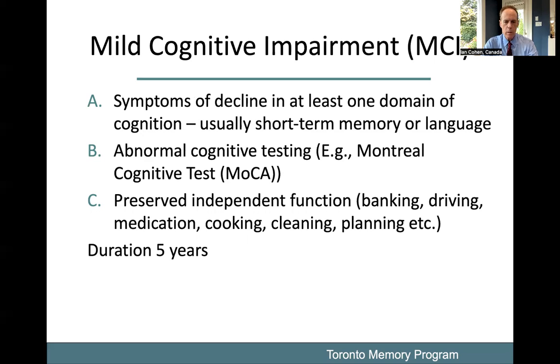And the key here is that the person still remains independent in their function, meaning doing their banking, their driving, looking after their medicine, cooking, cleaning. They may need to write notes or have some strategies, but they're still doing them by themselves. The duration of this period is about 5 years long.